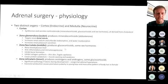The zona fasciculata produces glucocorticoids, mainly cortisol. These have the effect of raising blood glucose level. They're anti-inflammatory. They inhibit bone formation, inhibit collagen synthesis, hence the thin skin and fragile capillaries you get, and cause protein catabolism. So you do get the muscle wasting and weakness. And again, we'll come to that when we talk about Cushing's syndrome in a moment.